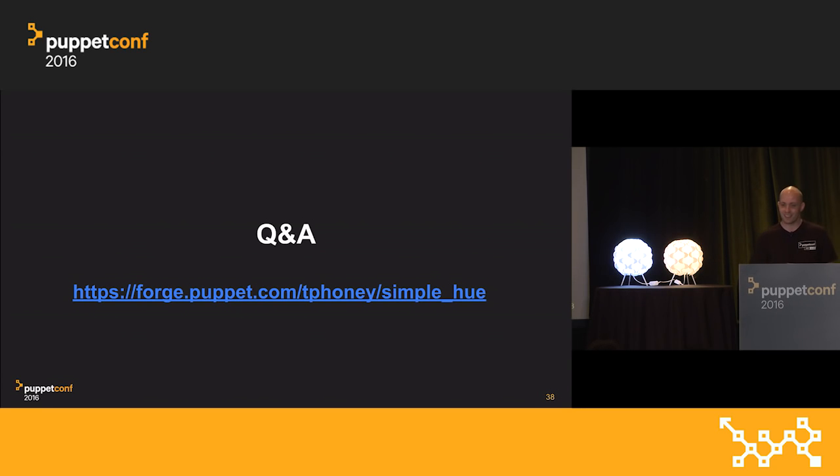Actually, I was going to tag onto that and give you a plug for something that I wrote. It's a node_encrypt module. It allows you to manage files encrypted in the catalog, so you can share secrets without exposing them anywhere in the reports or in the catalog or anything. Node encrypt. Yeah. Okay, I'll check it out.